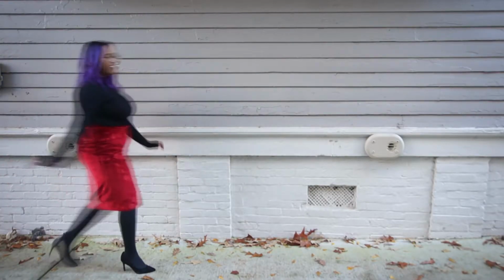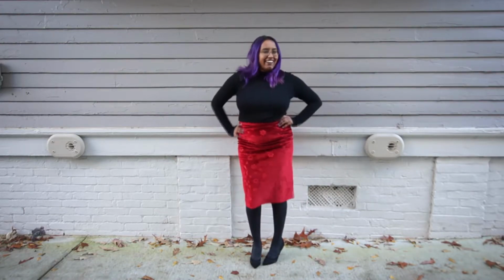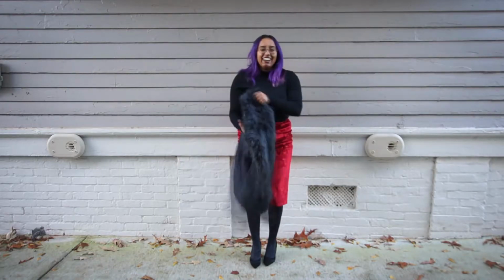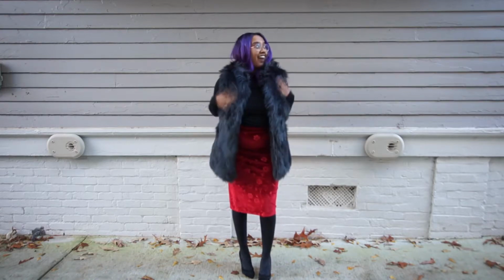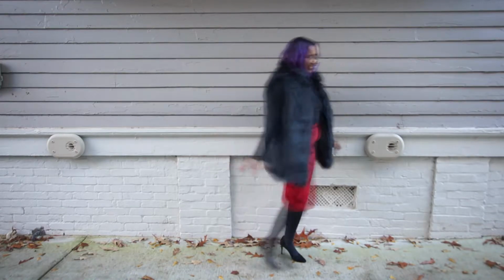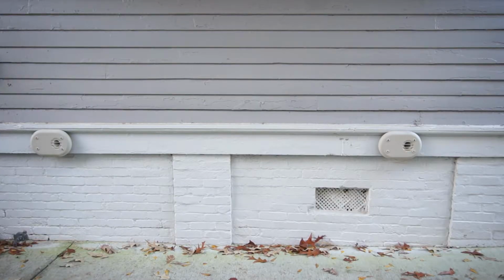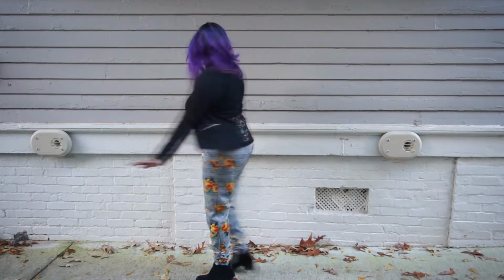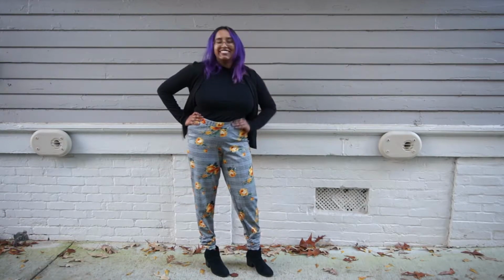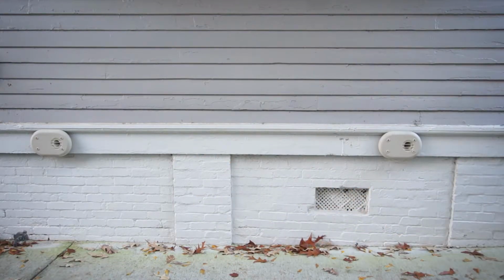I also picked up this gorgeous velvet midi skirt. It's just so pretty, it's so shiny, and I just love the pattern on it, and I feel like this would be such a beautiful holiday look. And here I am rocking those awesome, gorgeous floral pants in kind of a business casual sort of look. And right there I'm saying you should hire me because I've been looking for a job for quite some time. Thank you, COVID.